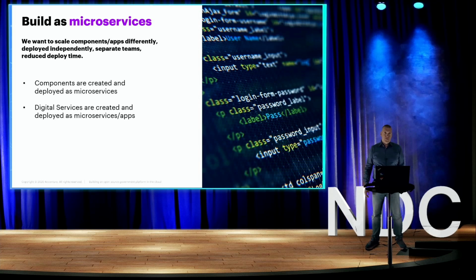The third principle for the new platform is that we're going to build everything as microservices. We want to be able to scale the different components independently. We want to be able to deploy them. We want to be able to have teams responsible for different components. So every component is deployed as a microservice, and all the digital services are created and deployed as a microservice.